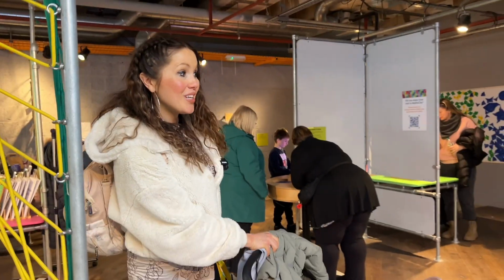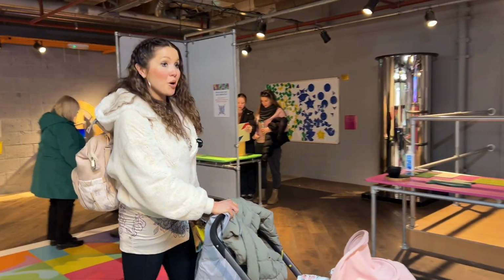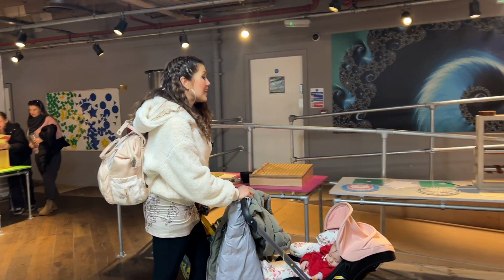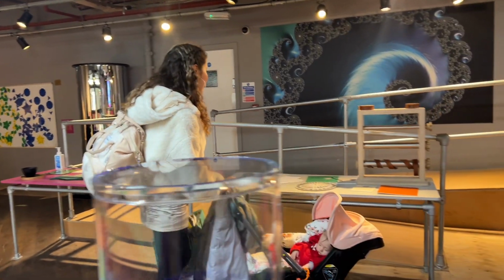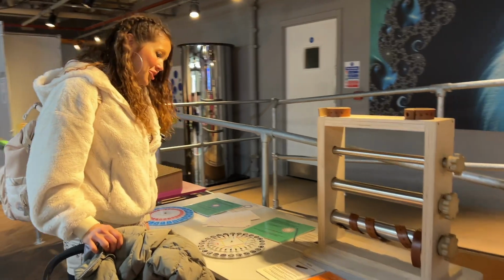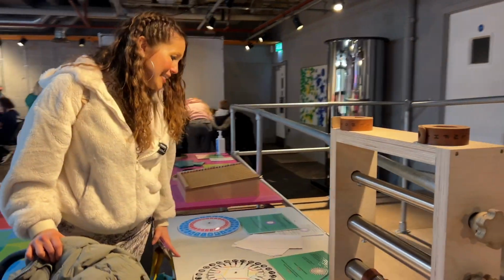This is so cool in here. This is a proper geeks retreat. And there are actually a few games cafes in Leeds that we will visit another time. The Enigma wheel. See, this already looks too complicated for me. I need kids here to help.